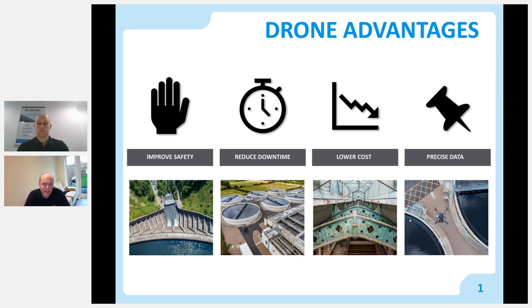So immediately, perhaps in one of our legacy buildings, if we don't need to go in and scaffold it immediately, then that's a potential huge saving. But not only that, there's lots of other areas that we can reduce costs with. Scaffolding is just one example there.